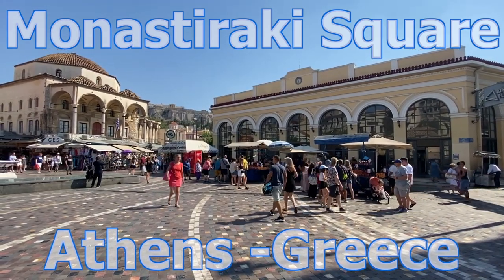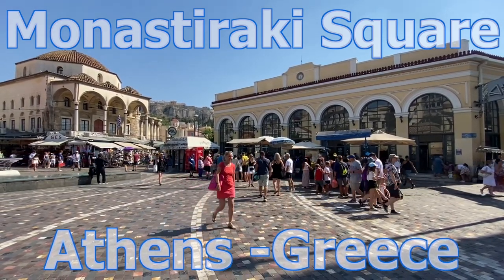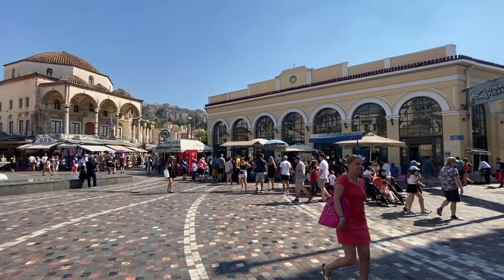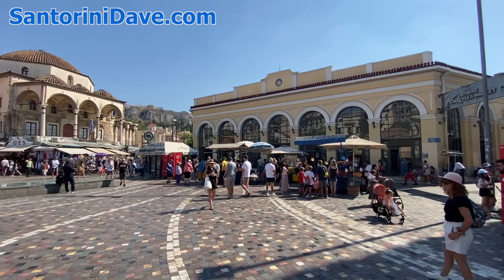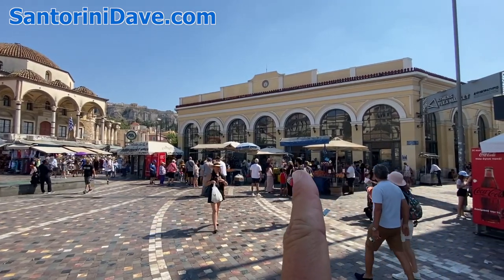I'm standing here in Monastiraki Square in Athens, one of the main plazas here in Athens. And I'm gonna just give you a sense of the square here. This is the metro station.